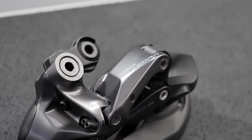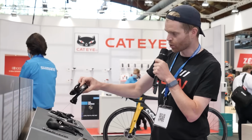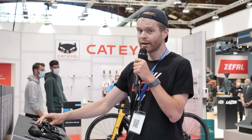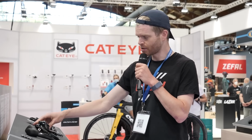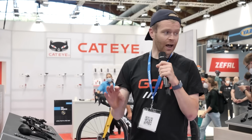Another interesting thing is the weight here. I've been told that the weight of the rear mech on Dura-Ace is 162 grams. The Ultegra one is 262 grams. So quite a bit heavier, but it's still not double the weight, and it's nearly double the price. So I think Ultegra is what I'd go for.